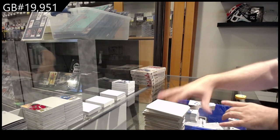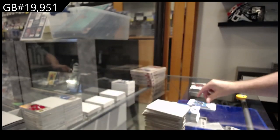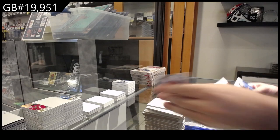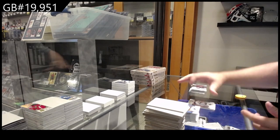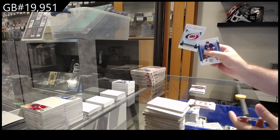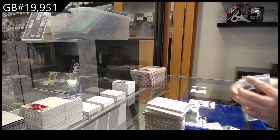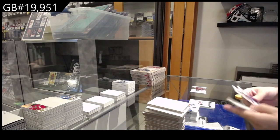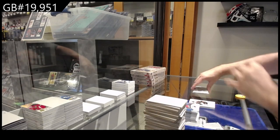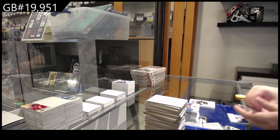We've got a dual jersey 2 of 249 Carlson for the Sharks. Carlson. Number 2 of 50, Eddie Balfour for the Maple Leafs. Carolina Hurricanes rookie redemption. $4.99 for the Anaheim Ducks, Perreault. And that's a nice finish.